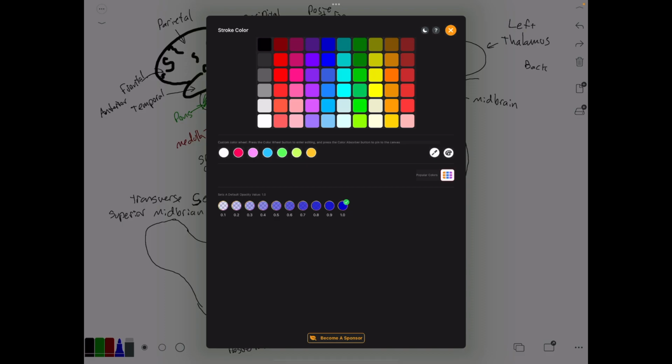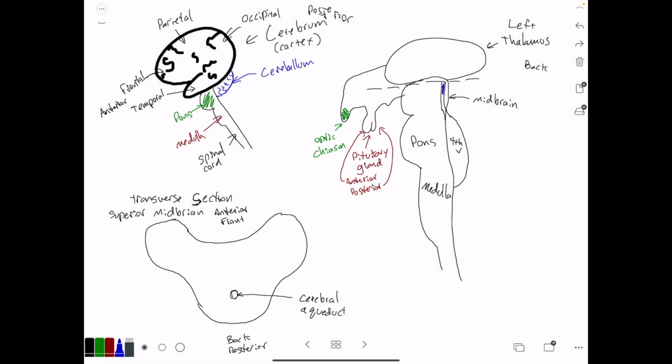We have lots of lines here now, so I'll color code it blue. All right, so this is our cerebral aqueduct. Okay, we also have these interesting structures here, and these are called the red nuclei.